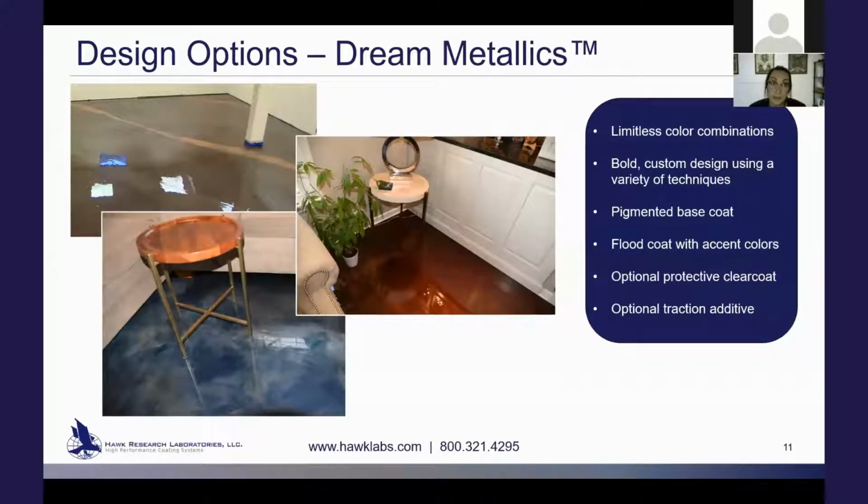The first design option utilizes our Dream Metallics pigments, providing a completely custom marbled look. If anyone here is familiar with our Vivid Coat pourable epoxy line, this is that same design technique, but for flooring. With Dream Metallics designs, you can offer almost limitless color combinations using a variety of techniques to achieve varying outcomes. So this is truly a custom work of art catered to your customer's style and decorative preferences.